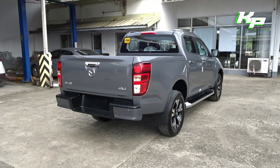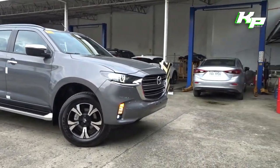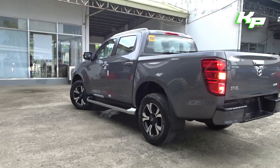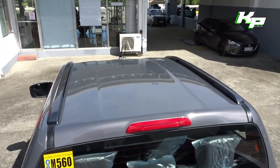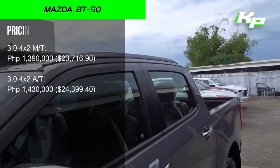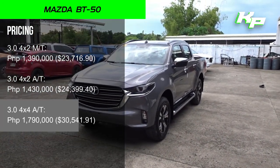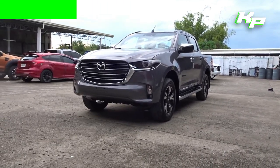The third generation BT-50 4x4 in the Philippines gets Mazda's active safety technology, which includes lane departure warning, autonomous emergency braking, blind spot monitoring with rear cross-traffic alert, automatic high beam control, and forward collision warning. The rest of the safety features that this truck is equipped with are 7 airbags, anti-lock braking system, electronic stability control, hill descent control, hill launch assist, rear locking differential, remote engine start, smart keyless entry, parking sensors front and rear, reverse camera, ALR seatbelts in all seats, burglar alarm, and immobilizer.